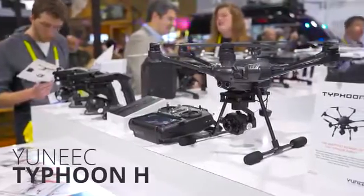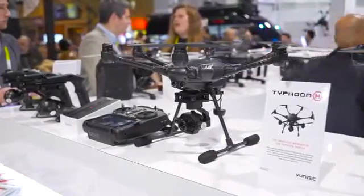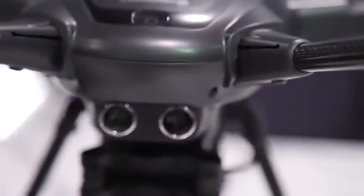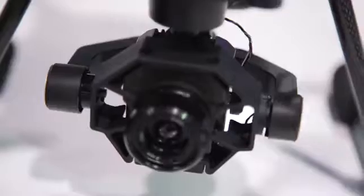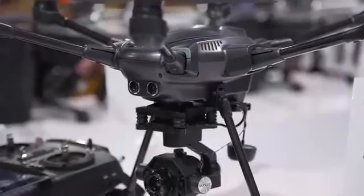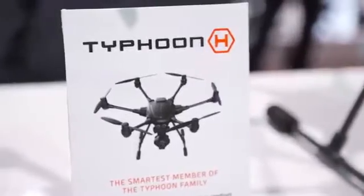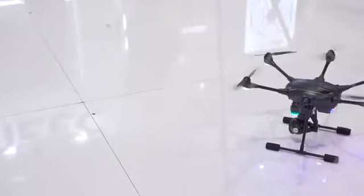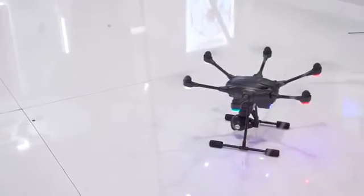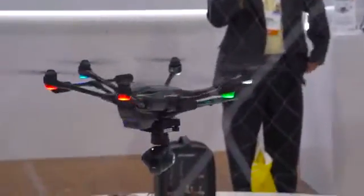The unique Typhoon H was featured by Intel at CES. Why? Because it has an Intel RealSense camera. So Intel has been pushing RealSense pretty heavily in laptops and other devices. Now it's in a drone. The RealSense cameras are completely separate from the main camera, which shoots 4K video by the way, and allows the Typhoon to avoid objects and obstacles automatically without any input from the user. Yuneec and Intel are touting this as being more accurate than other forms of collision detection that we've already seen in drones. The only issue is that at $1,799 for the base model, it's not exactly cheap, and the version with RealSense collision avoidance will cost more.